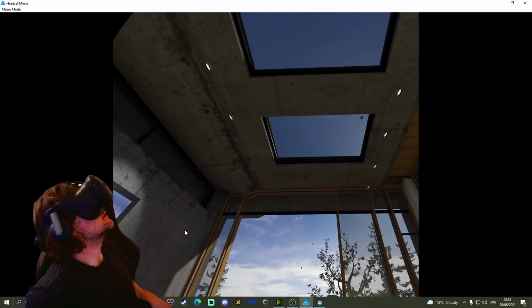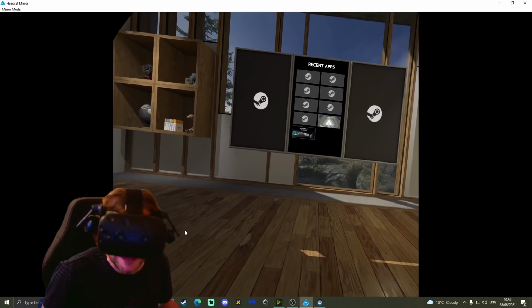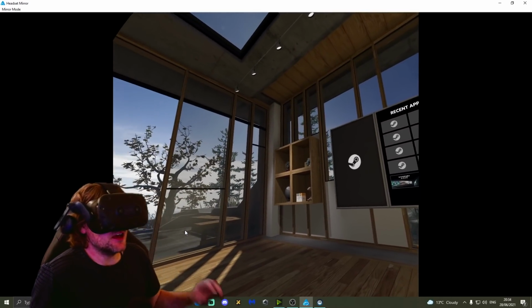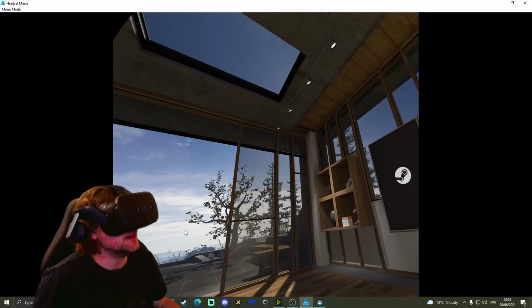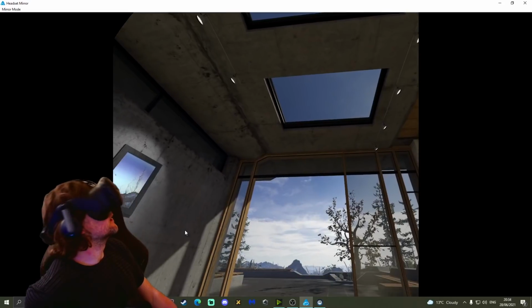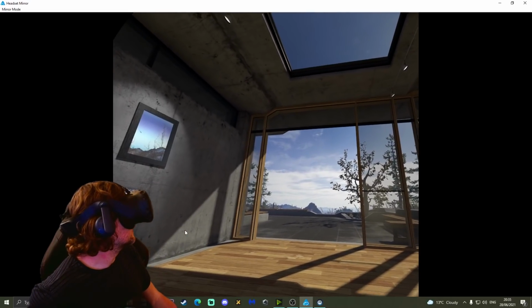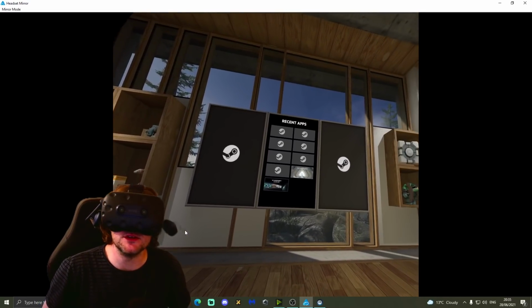Now, if I look at the sky, there's absolutely zero screen door effect, and the optics, in terms of looking for Mura, which is sort of like fogging on the lenses, absolutely nothing there that I can see. Yeah, that is super clear. That's way clearer than the Reverb G2.